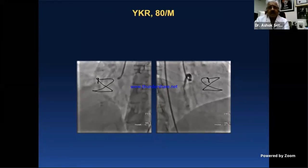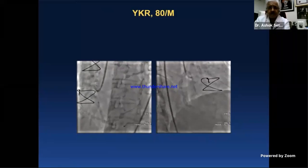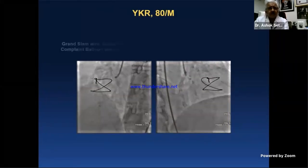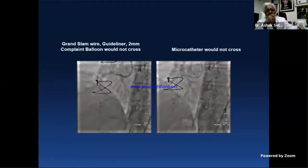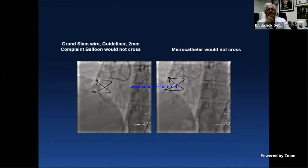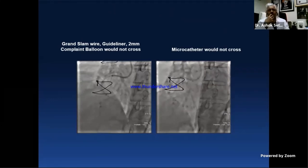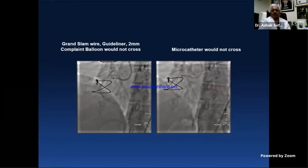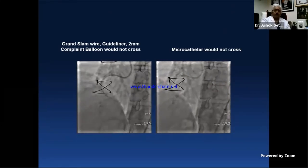Anyway, I guess one of them would have been in the mid segment where it had reached the nose because it had only been partially dilated. It was upward going. And it was in a 90-year-old, so we had multiple support. We had a long sheath, AL1 guide, Grand Slam wire, guideliner, and a 2-millimeter balloon would not cross that distal point, as you can actually see. So it's a guideliner and a 2-millimeter balloon would not cross. Even a 1-millimeter balloon would not cross. A microcatheter would not cross the distal point.